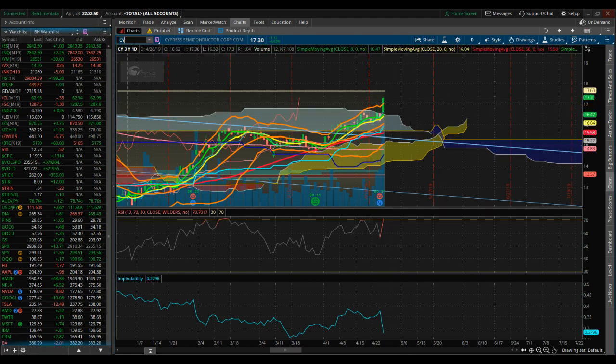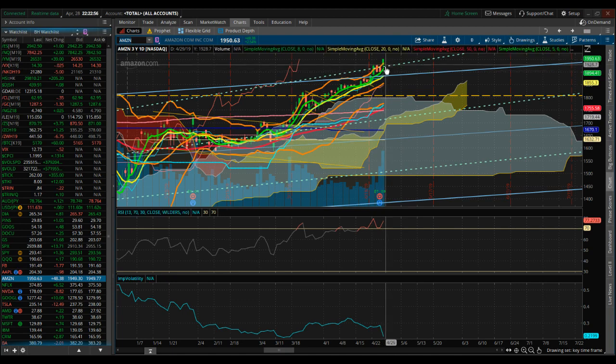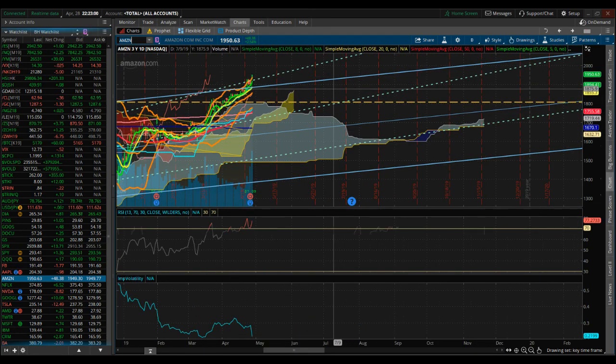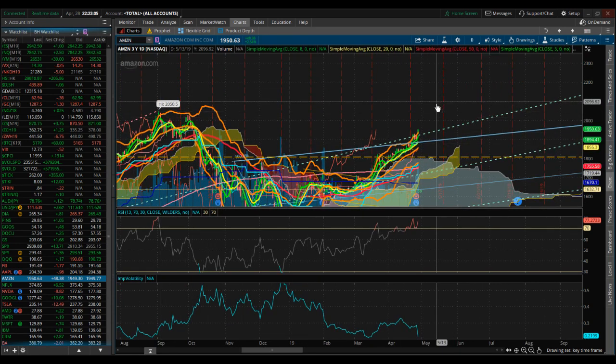Amazon, yeah, I mean, Amazon is Amazon, right? So it's doing its thing. Incredible action recently. A nice breakout through the upper pitchfork and the upper fib fan line. At this point, it's got some big targets up ahead. And if anything could do it, Amazon could do it, right? And it just had earnings too, so the premium should be a little bit more reasonable on the options.